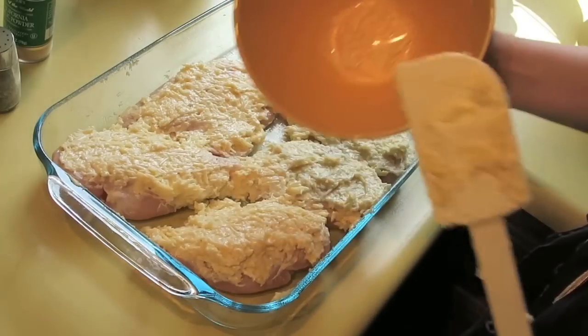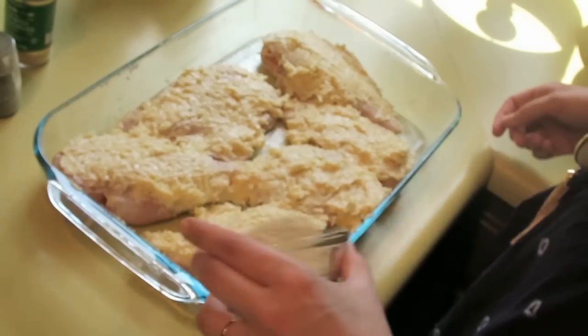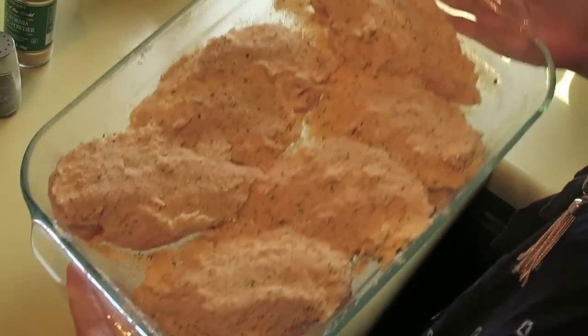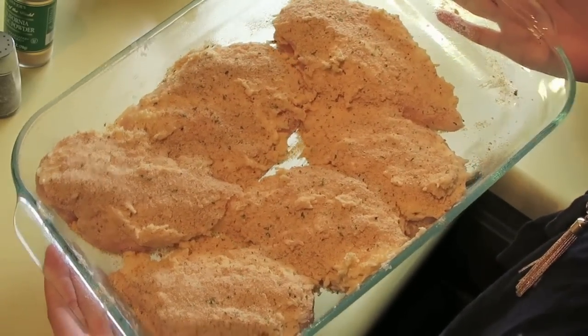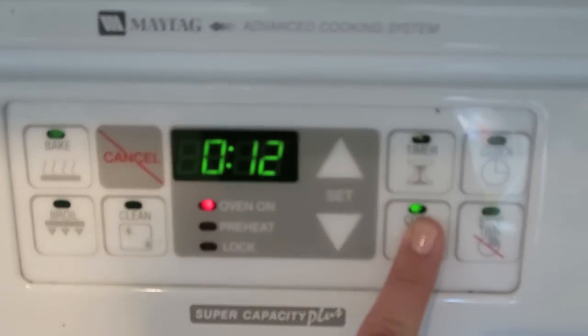If you see, my bowl is empty and my chickens are dressed. Final step is to just sprinkle the breadcrumbs on top. Once again, we had just enough. There you go, and into the oven it goes. Ta-da! 20 minutes.